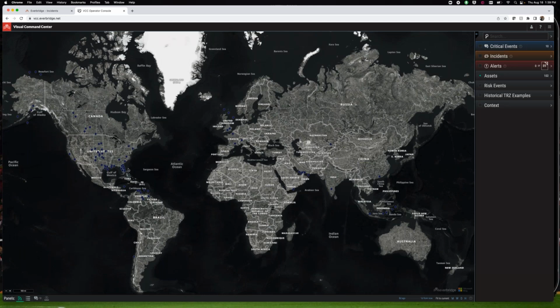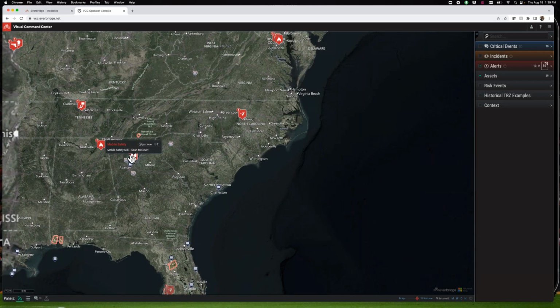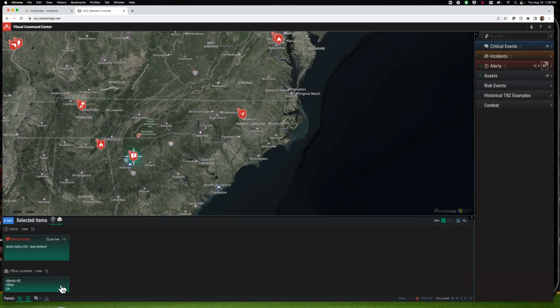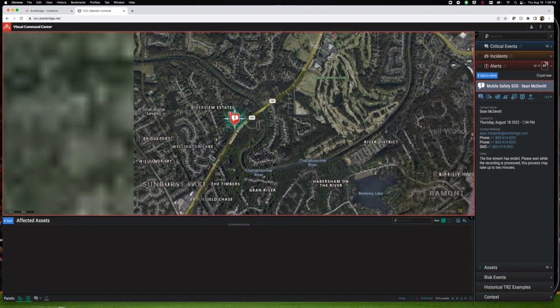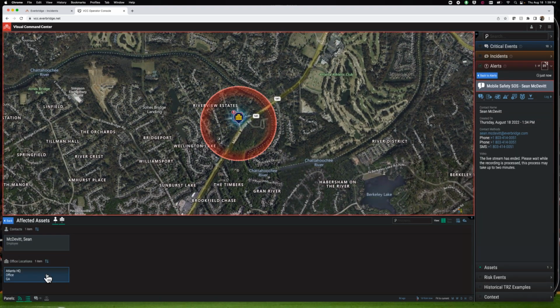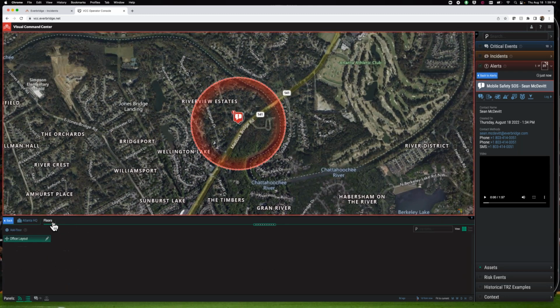I'm going to zoom in because I know where I'm at here. I'll turn on my alerts, and we'll see that I have that mobile safety alert that just occurred and who launched it. In this case, it was an SOS, again, that active shooter. I can see which office has been impacted, which employees have been impacted. I'm going to pull up that office and look at the floor plan.